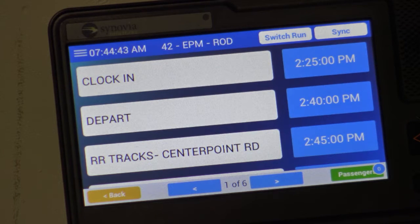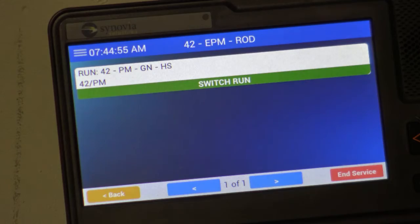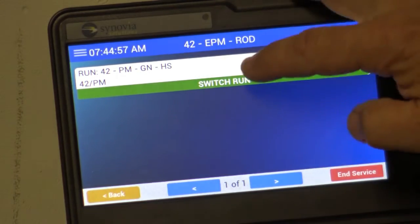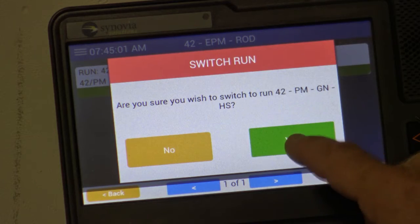Okay, I've finished dropping off all of my elementary students. Now what I want to do is I need to go pick up my junior high and high school students. So at the top up here it says switch run. I'm going to go ahead and switch run. There's my Goodnight High School run right there. And I'm going to click on that. And it says, are you sure you wish to switch to this one? I'm going to go, yes, I do.